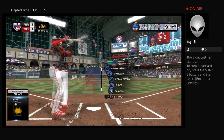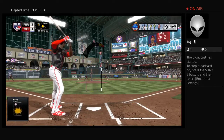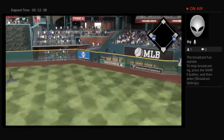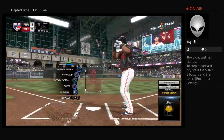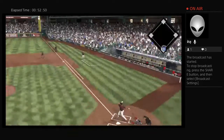And Greinke gets ahead with the fastball. 0-1. Here's the 0-1 pitch. A swing and a drive sent out toward the gap. Back goes Pollock to the track, to the wall. That one is out of here. This game is tied. Now batting, right fielder, David Peralta.